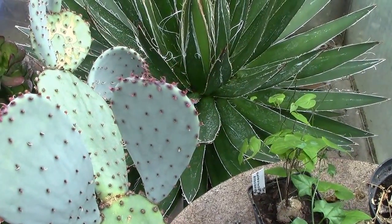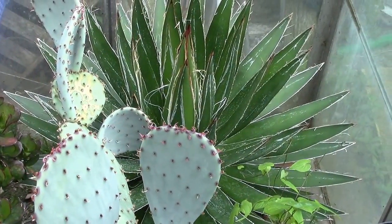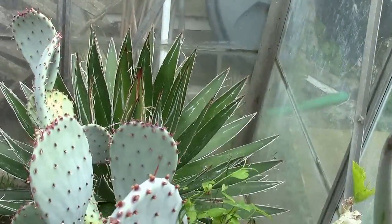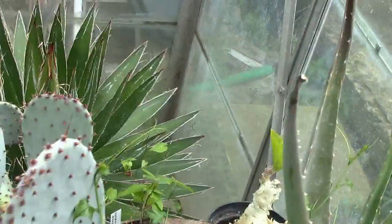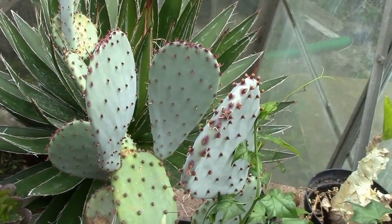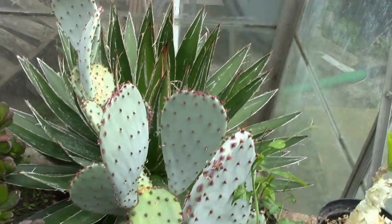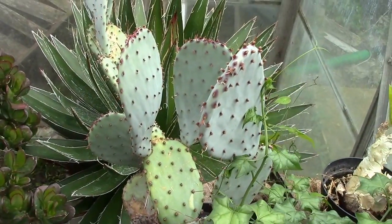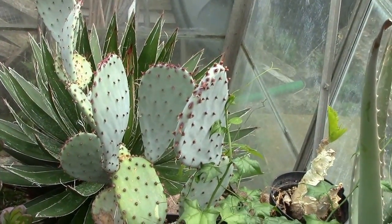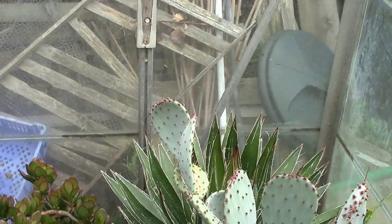It looks like it might send up a flower spike. If it does, it'll come up so high that I'll have to take a pane of glass out of the greenhouse to let it grow. Once it flowers, it's monocarpic, which means it flowers but once. The plant then dies. So in a way I'm hoping it's not going to flower. If it produces new plants around the outside, then continuity exists, and I won't lose it. But we'll wait and see.